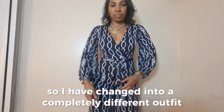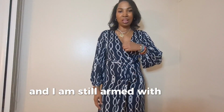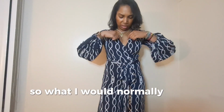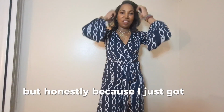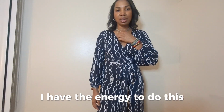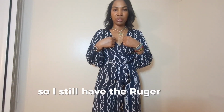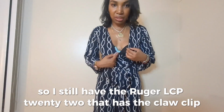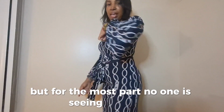So I have changed into a completely different outfit. This outfit is very form-fitting, and I am still armed with more than one firearm. What I would normally do is take a safety pin and pin this up just a little bit more, but honestly, because I just got off of work and I had the energy to do this, I decided to just knock it out. I still have the Ruger LCP 22 with the claw clip clipped on my bra. Normally I would pin it up more, but for the most part, no one is seeing that.